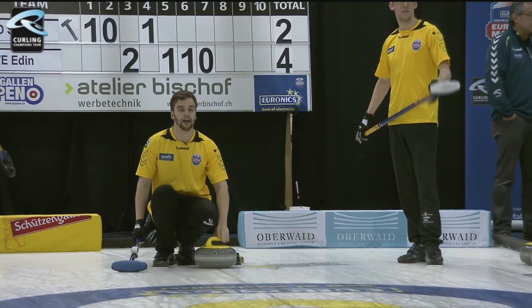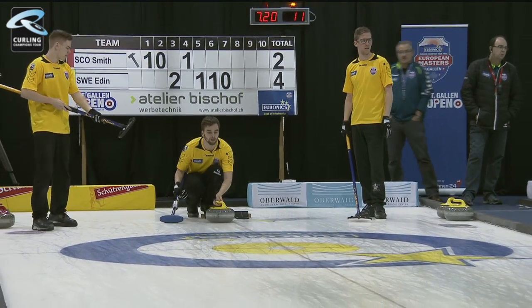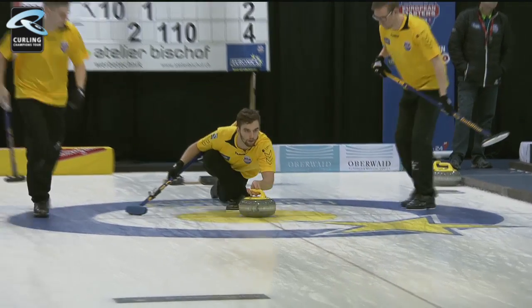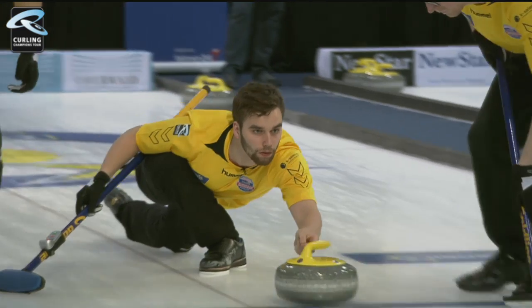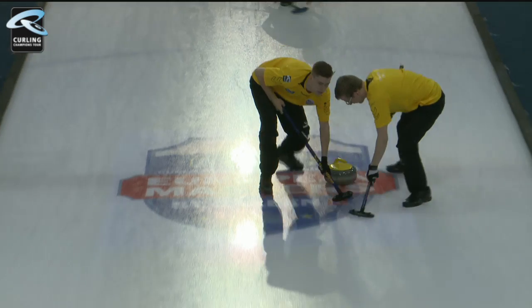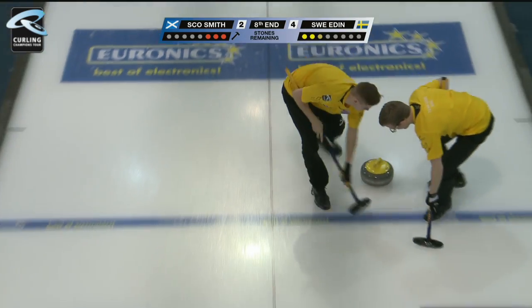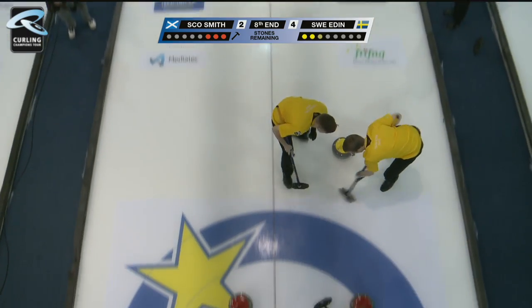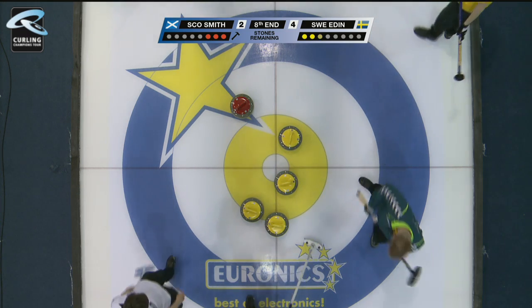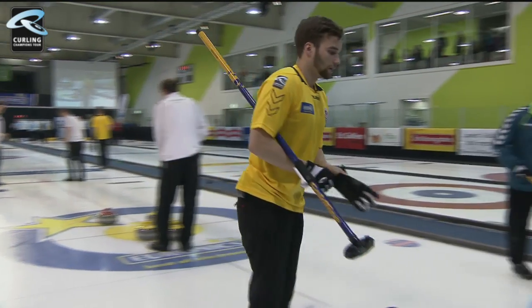So I think they've looked at every option and they're going for the hit and roll. Is the preferred choice. Now there are 4 Swedish counters in the forfeit. Very nice, Mr. Eriksson. Very nice.